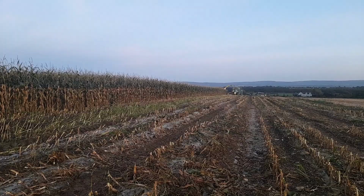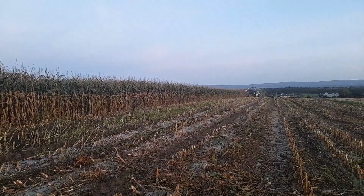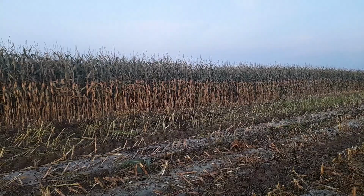So because of the maize, because of the Samco system, as they call it, look it up there on YouTube. Samco, they're based in Limerick, like I said. And yeah, you can see the height of it. That's 10 foot tall in places.